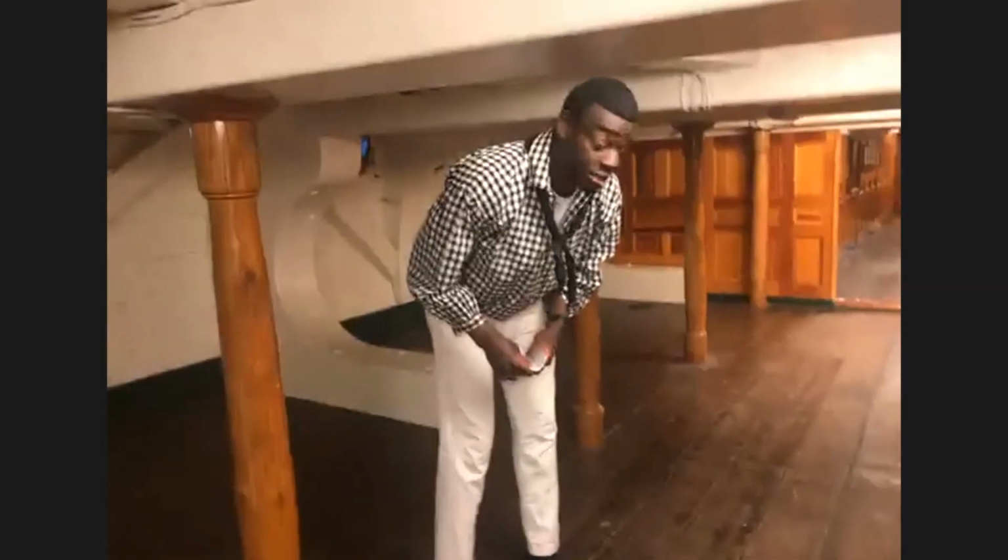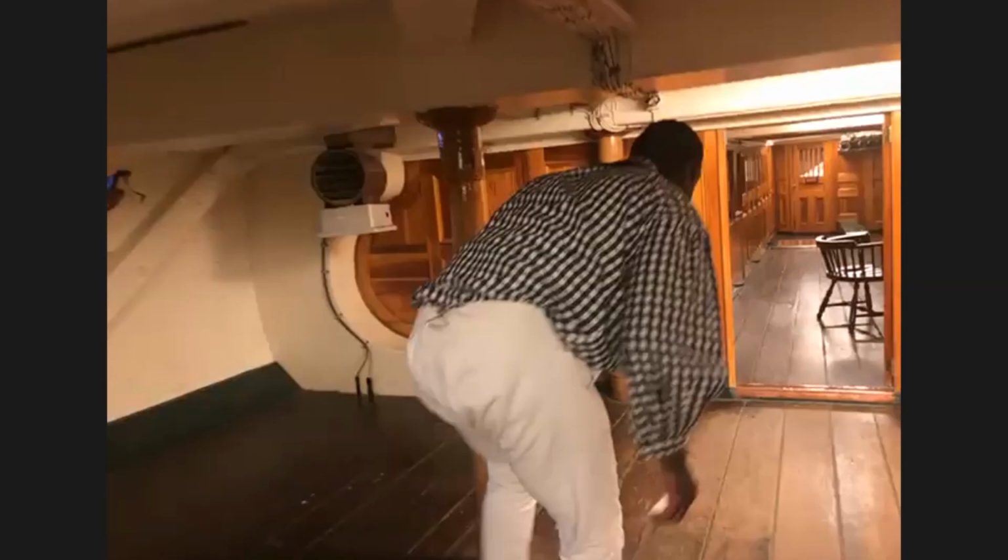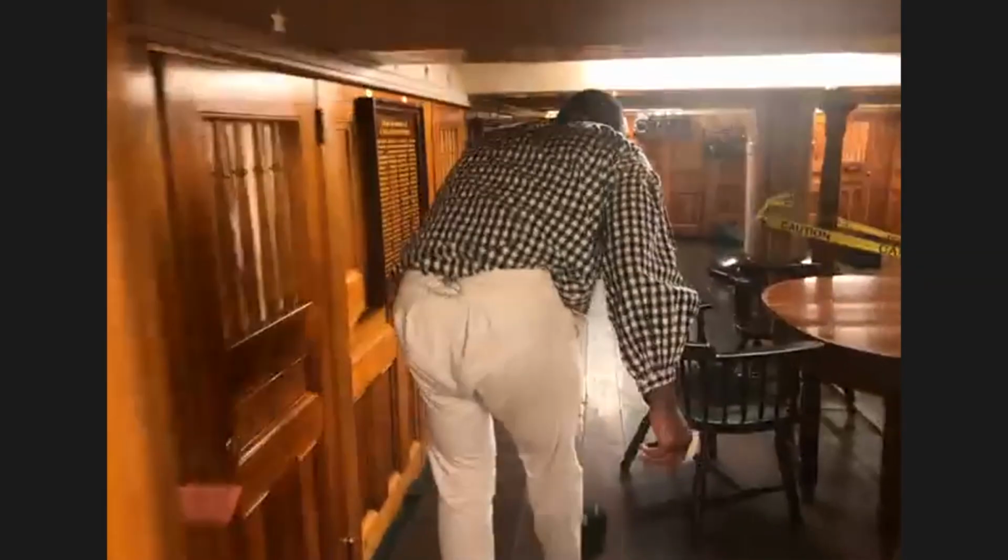Most definitely. So yeah, we are transitioning here into the officer's wardroom. As you can understand, the average height back then is 5'6". I'm 6'4", so I'm way over my head here. But as we move up here, this is the officer's wardroom. This is pretty much where the officers congregated, the way they got together to meet and discuss things about the ship. If you look in here, hopefully my cameraman can get it.